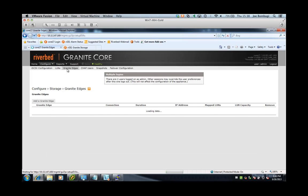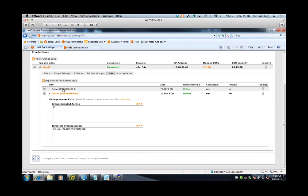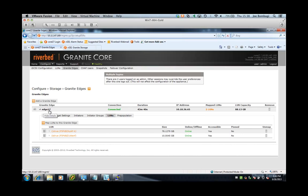Then I told my Granite core that these two LUNs that I've provisioned belong to what I called Edge 17, as you may recall from the Granite Edge configuration screen. And because in the real world you would potentially have a large number of LUNs, you need to tell the Granite core which LUNs belong to which branch effectively. And that's basically what I've done over here.